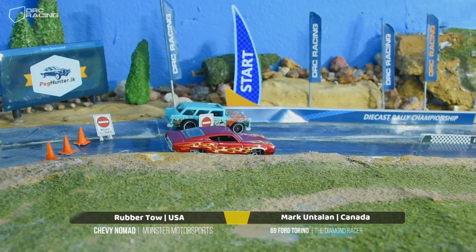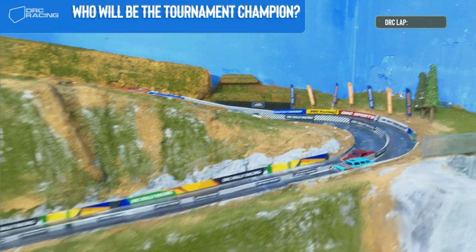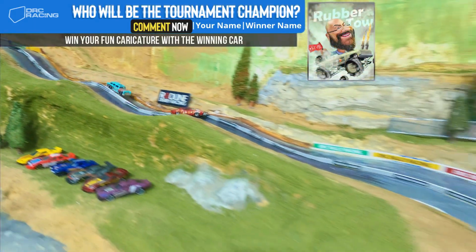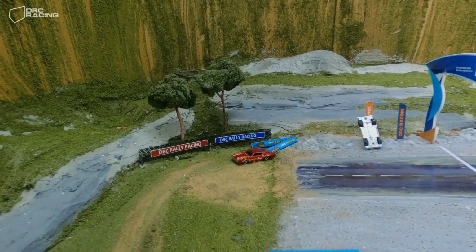And we're back at the starting line without a gate for lap number 2. And here we go. Another fast, even start by both cars. The Chevy is ahead by a few car lengths. But here comes the Ford with a pass on the right hand side. The Nomad is not ready to give up just yet and makes a pass right before the downhill ramp and goes on to take another checkered flag with the Ford right behind him.